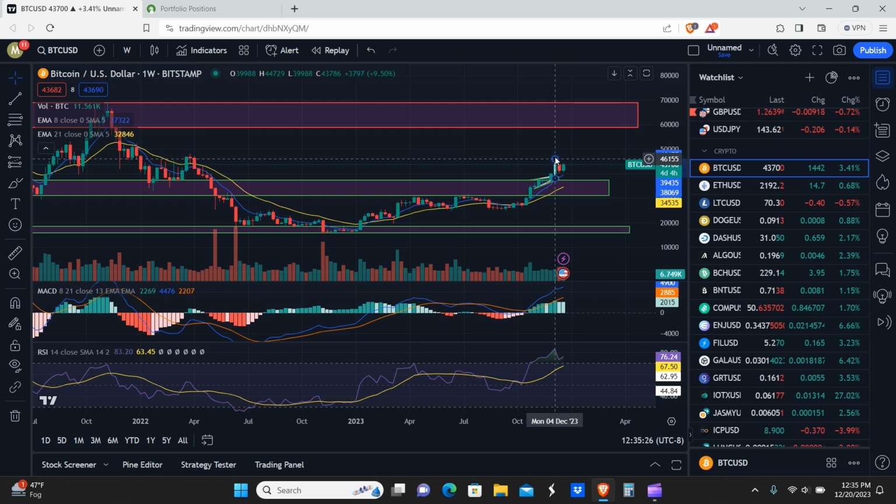This is actually not accurate. Let me go ahead and do this again. All right, so I think I got it this time. So there it is. Basically we're looking at about 47,000. The short of it is that we want to see a retest of the March 2022 highs at roughly 47 to 48,000. We have not gotten there yet.